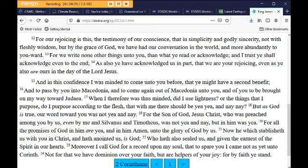And in this confidence I was minded to come unto you before, that ye might have a second benefit, and to pass by you into Macedonia, and to come again out of Macedonia unto you, and of you to be brought on my way toward Judea. When I therefore was thus minded, did I use lightness, or the things that I purpose, do I purpose according to the flesh, that with me there should be yea, yea, and nay, nay?